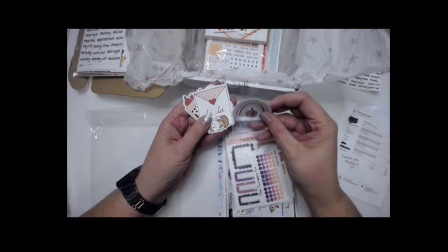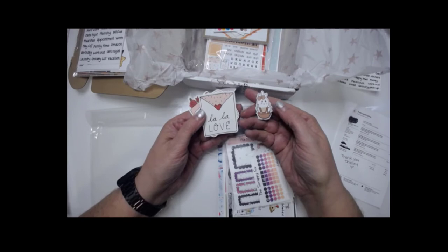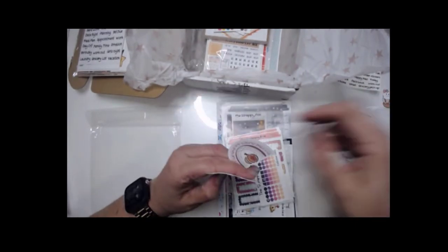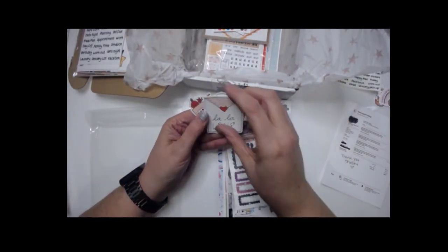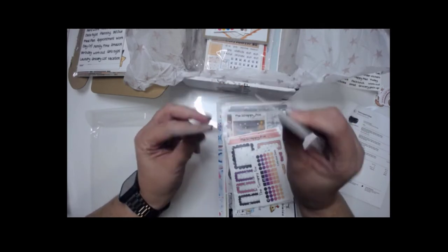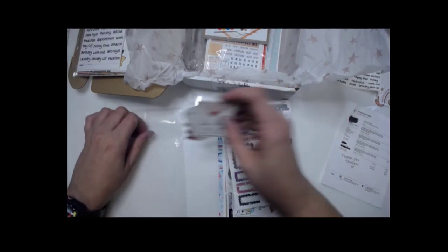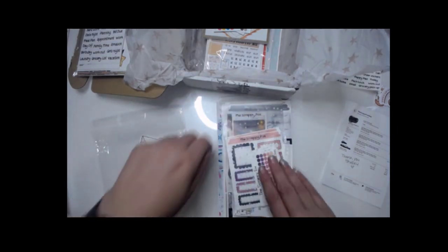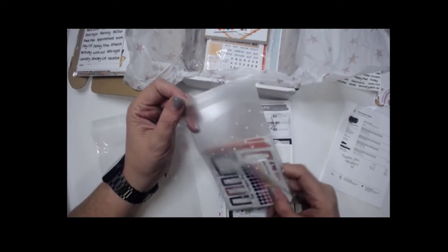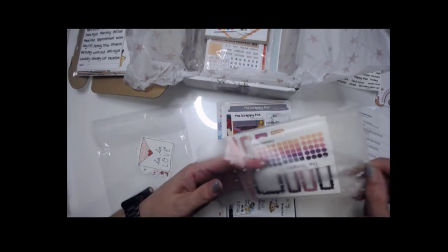Okay. Oh, look at the die cuts. Perfect for Thanksgiving coming up, so we're going to pull that one out. These are true die cuts, and these are more for a Valentine's Day type situation, so we're going to put that back in there. These littles. Oh, I like this bag. It's got polka dots on it.